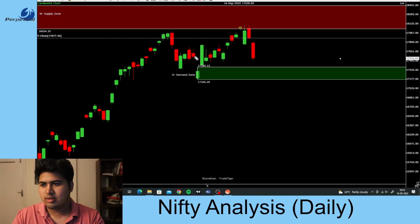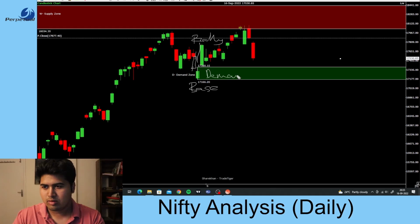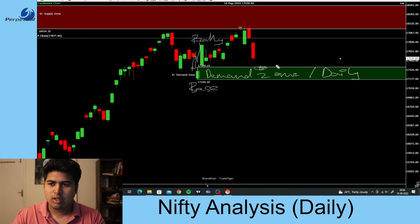So this is a drop over here, there is a gap, so we can consider this a candle, a drop, a base, and a rally. So this is the demand zone on the daily chart, right? So when the market comes to this demand zone, you can look into buying some calls, you can look into buying futures, you can look into buying some stocks that move with the market, right? And these are a few things you can do.